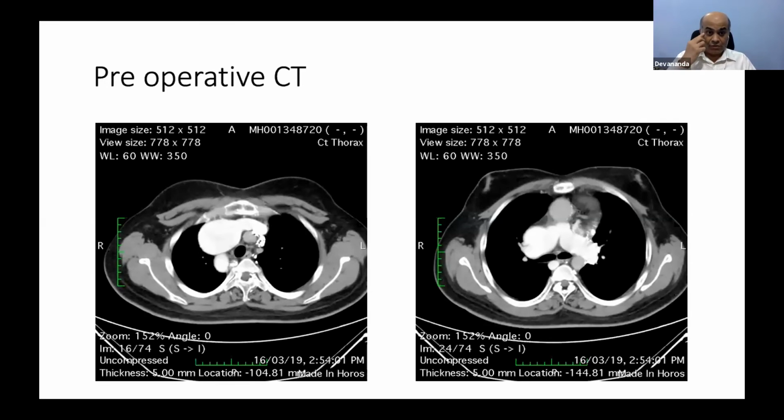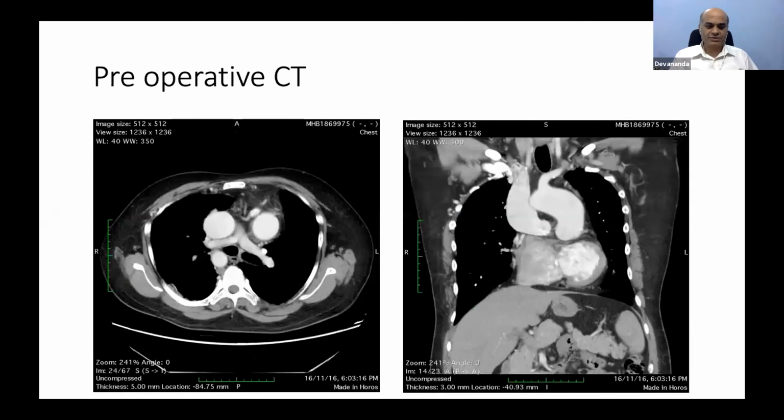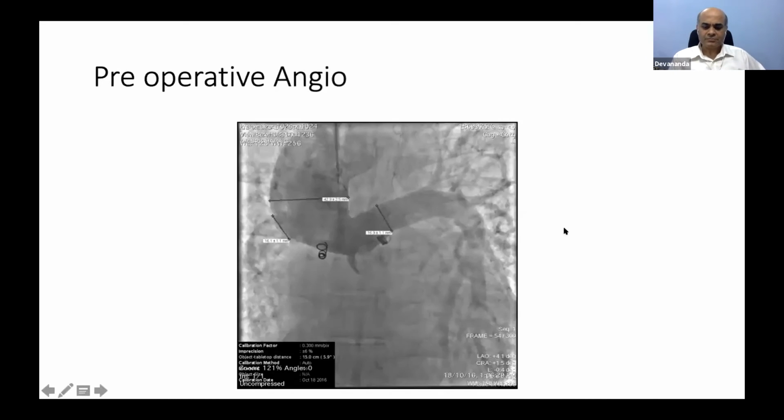Preoperative CT goes a long way apart from the angiography. This is some of our own patients, where you can see one who had a hugely aneurysmally dilated SVC. And here we can see how the aorta and PA are lying in a DORV or TGA kind of situation. Mentally, we get a picture of what we are getting into when we are planning to transplant these patients. Similar, another patient, again, hugely dilated SVC, ill-posed aorta. Same thing.